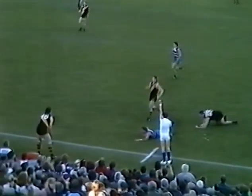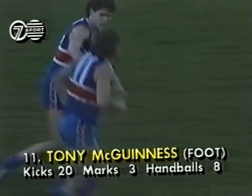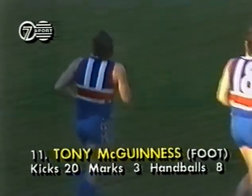Footscray have kicked the last 2 goals. Lee out of the middle, comes to Cameron. Back to Steve Wallace. He's kicked wide for Hawkins. Powell after him. McGuinness, great pickup. Cloak's about to come on the ground, and he took the hand pass. Not in the field of play. Well, that was top stuff by Tony McGuinness. Whew, what a game.